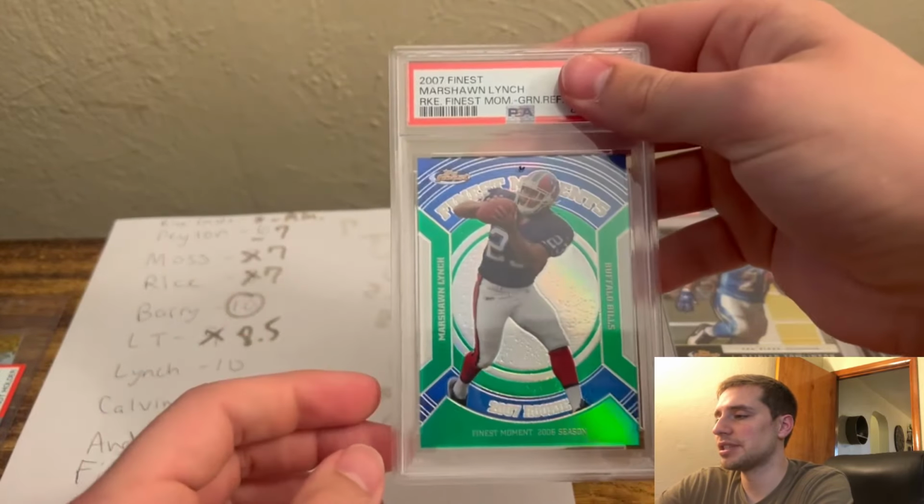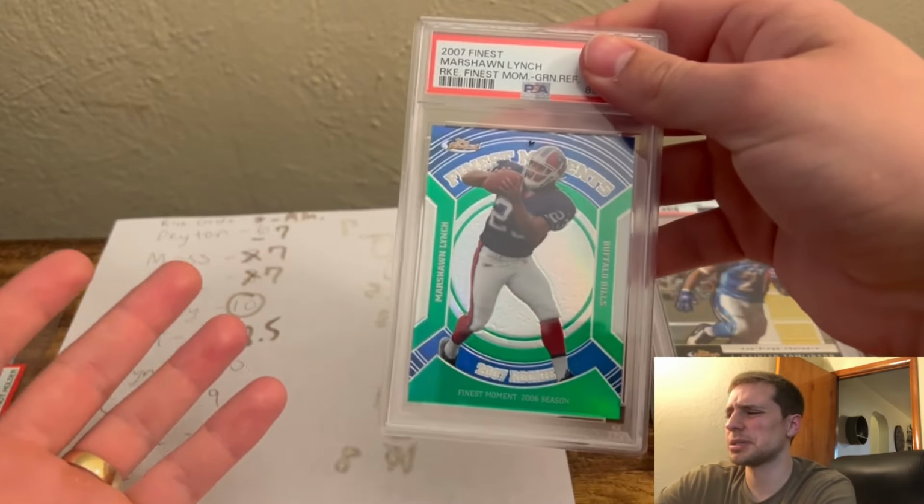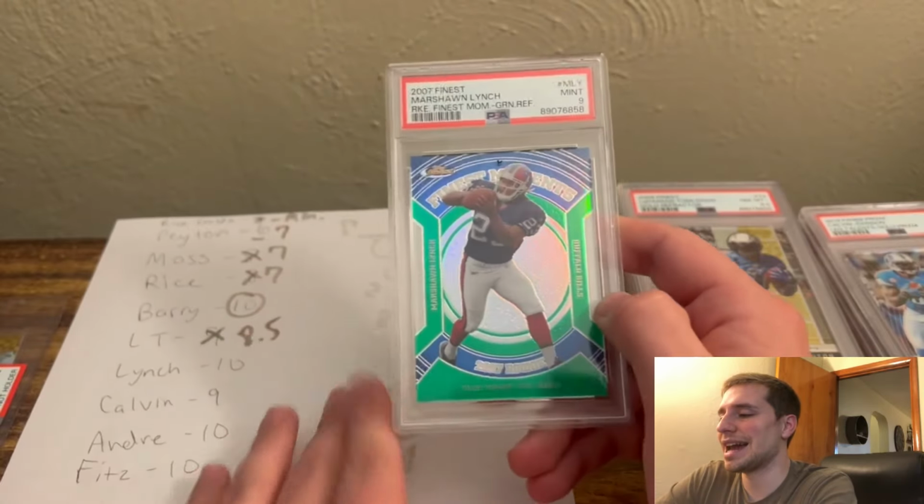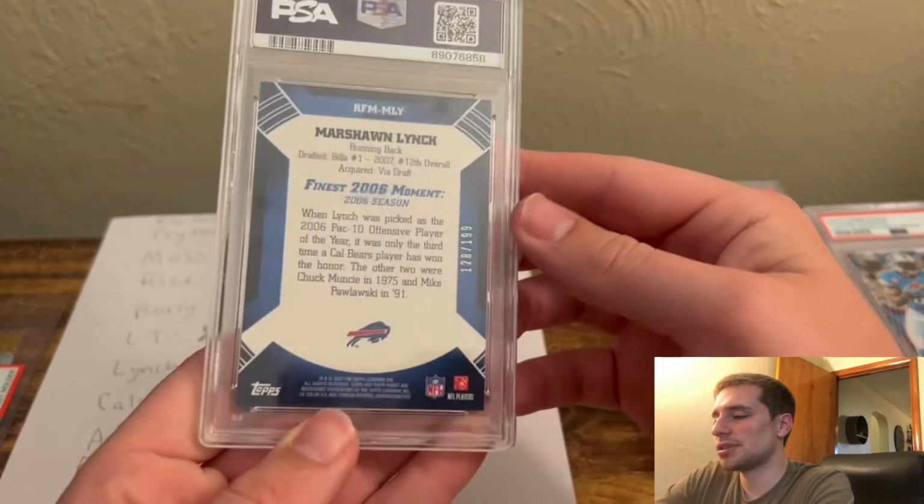Pretty cool card. Obviously, I don't see a ton of rookies for Lynch, or I guess Lynch cards period. You don't see a ton of them out there. I never seem to come across them. And this one I got a PSA 9, predicted a 10. This one I thought was super clean.